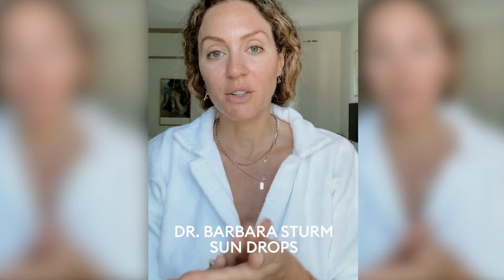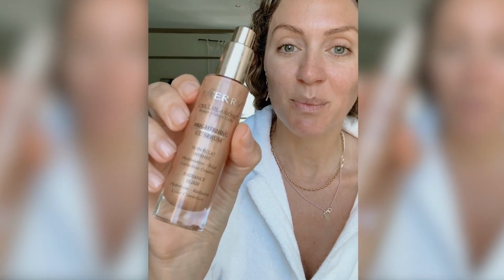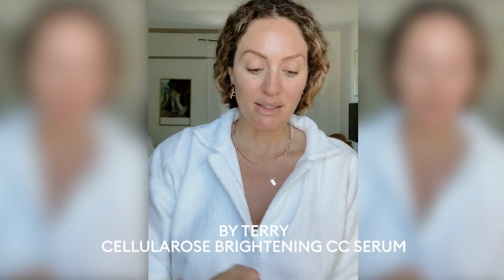So I've just got the sun drops here. Basically, I always wear sunblock under my makeup, and I'm just going to pop a little bit of this Elizabeth Arden 8-hour balm. As I said, I call my look holiday mode makeup. What I love to start with is this By Terry CC Brightening Serum. I'm going to go everywhere with it.